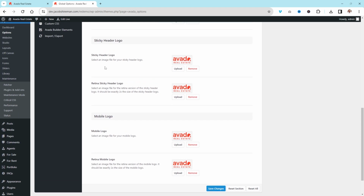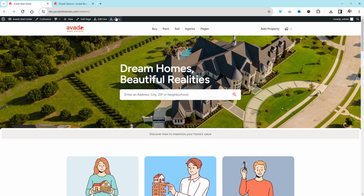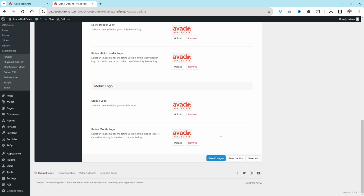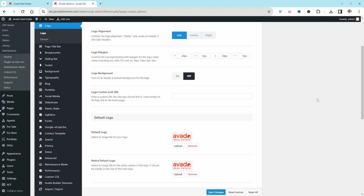But sticky header is when you scroll like this. And if the header sticks at the top, this would stick around the whole time. That's what a sticky header is. And then your mobile logo would go here. Okay. And it's just usually a smaller, quicker to load logo.